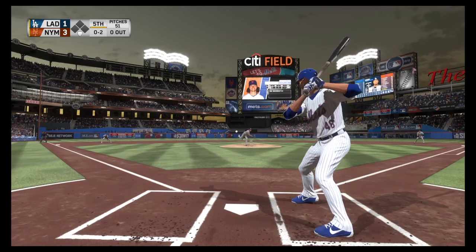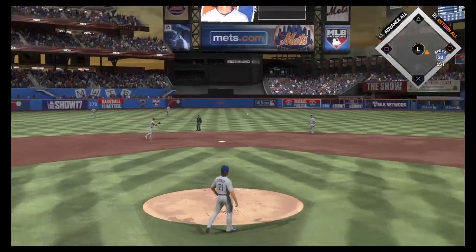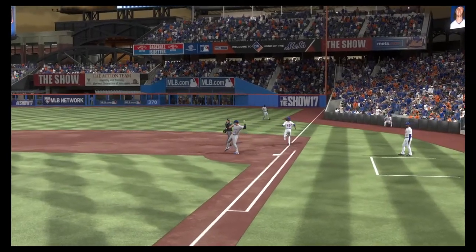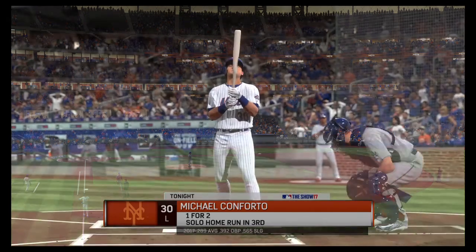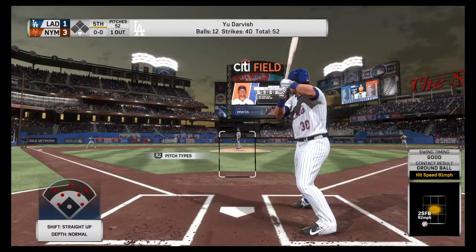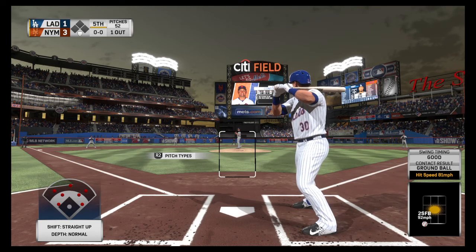Two quick strikes, and now the 0-2 to short. And a good throw gets him. One gone. Up next for the Mets, center fielder, digging in and looking for more, Michael Conforto. He comes in 1 for 2 with that home run he hit earlier.